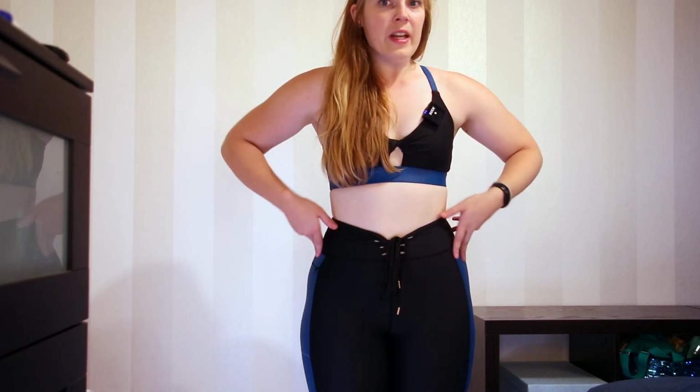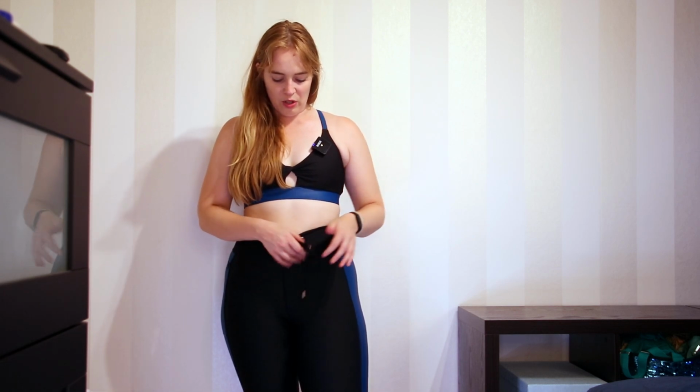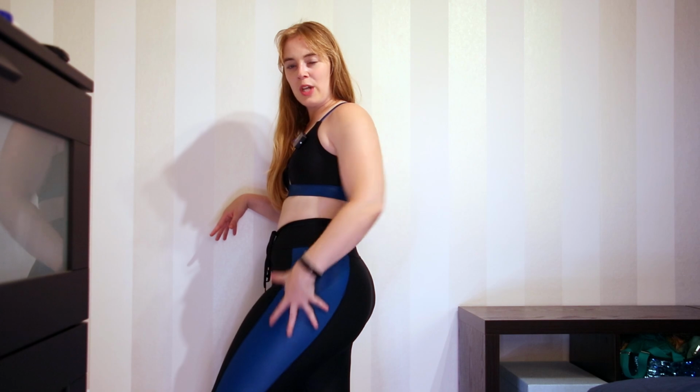And yeah, all in all, I think these are super cute leggings. They're definitely very unique. I don't know if I've ever seen this type of corset tying situation in a pair of leggings, but I think it's really, really cute. It works. Then we have this two-tone situation with the shiny fabric, really nice. And the fabric does feel very stretchy, very breathable, very sweat-wicking as well. And I feel like I can move, I can do anything, and I can look cute while I'm doing it.